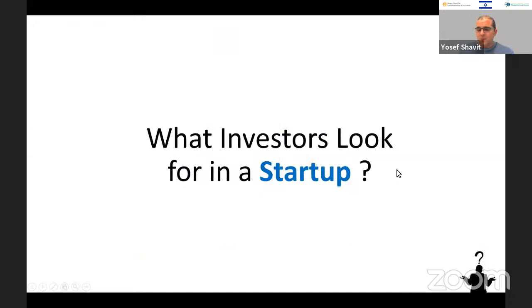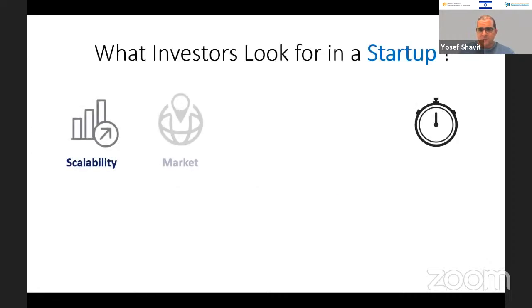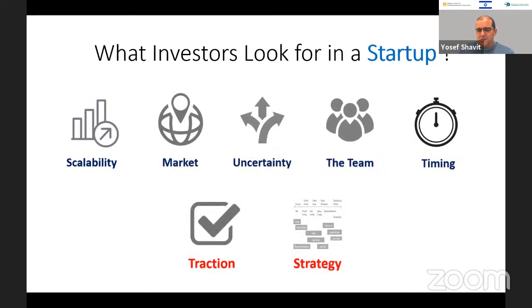Let's start with what people want to hear. If you are presenting in front of investors, they are looking for several things. The first is to make sure that you are scalable, you can grow. There is nothing that will limit your opportunity to grow fast, and share your ideas and your product with people from all around the world.